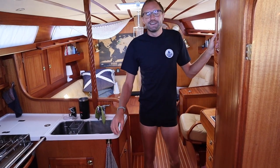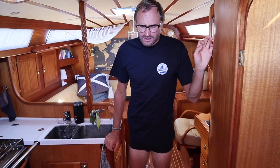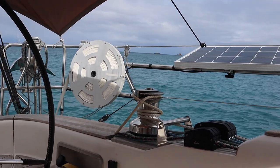Morning! Morning! How was the night? It was a rolly night. It's really rolly here at night. I don't know why. We have shelter from the island, from the wind, and I thought also from the waves. But somehow the swell gets around the island and it's rolling like crazy. It's better during the day, but at night it's worse, actually.